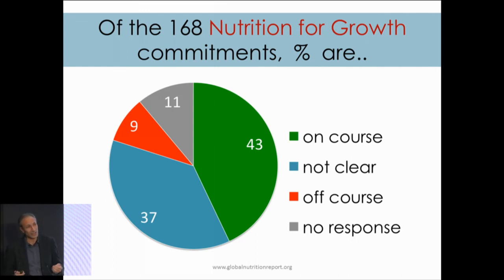Some CSOs, civil society organizations, were really earnest and really had very smart commitments, specific, measurable, accountable, etc. And they fell just short, like 97% short of an incredible commitment, and we had to say they were off course. And some other organizations made these really feeble commitments. You know, we will talk about nutrition in the next 10 years kind of thing. And they said, we've talked about nutrition in the last year, so we're on course. And so that's a flaw in the methodology. We're trying to figure out how to fix that.